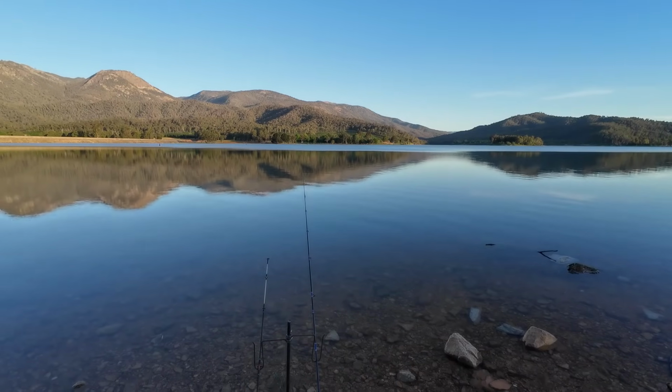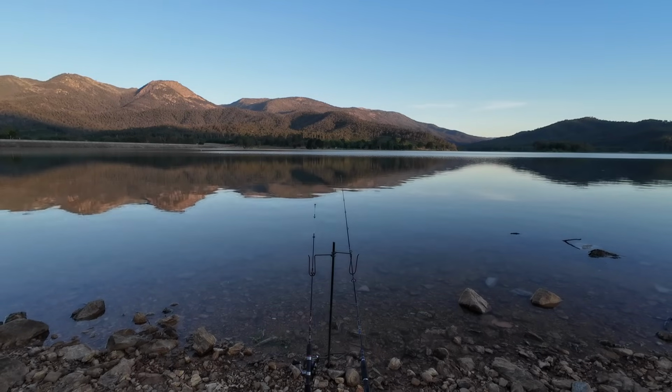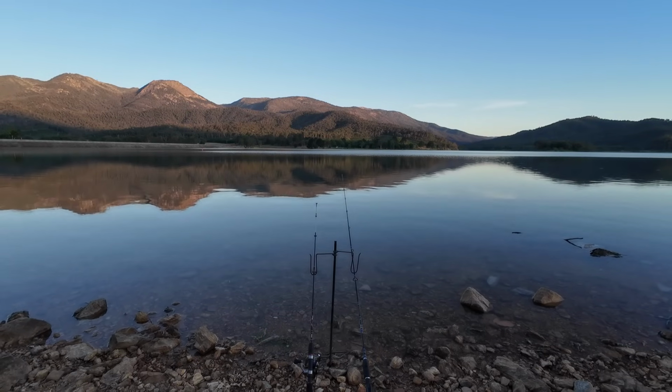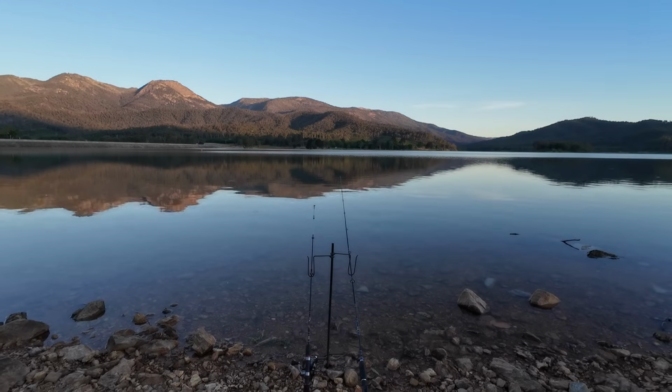Just had my first nibble on the worm since I've sat down here. Well, since moving here from that other spot, it's been very peaceful. I'm out of the wind, it's relaxing, but I've only had 2 little nibbles and that was it. It's been very quiet fishing wise.